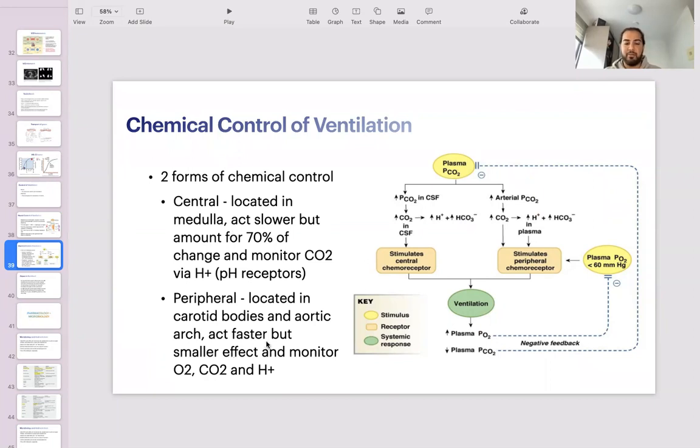And now moving on to the peripheral control of the ventilation on the chemical side of things, it's located in the carotid bodies and the aortic arch. It acts faster and has a smaller effect, and it monitors the oxygen, carbon dioxide, and the H+.